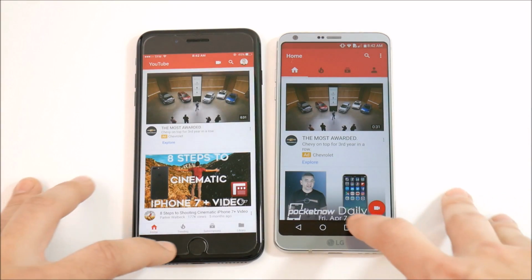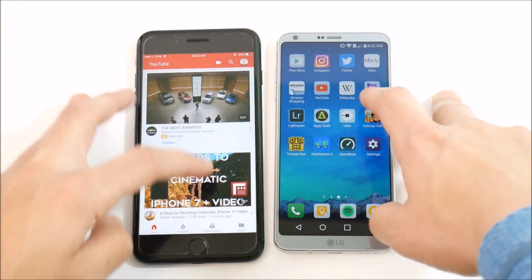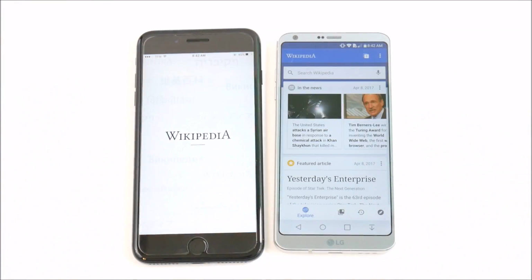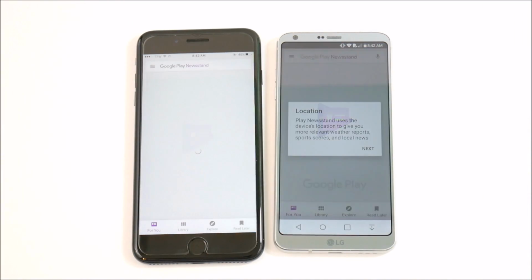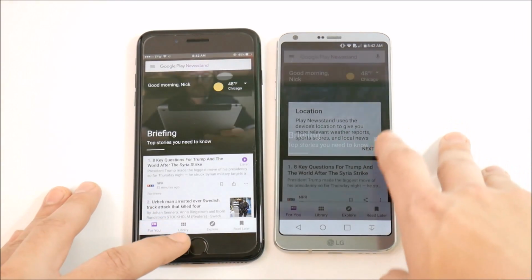And that looked like the LG G6. 5-1 to the G6. Coming home, let's go into Wikipedia. The LG G6 coming home. Let's go into Play Newsstand. LG G6 won that one again.